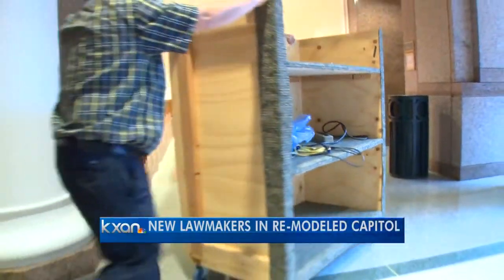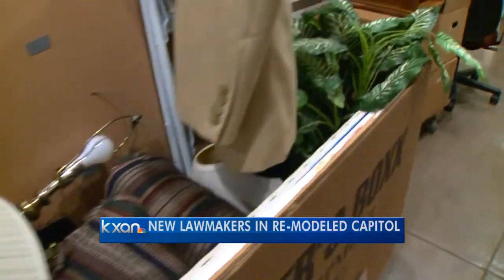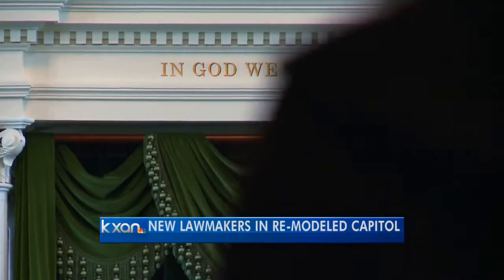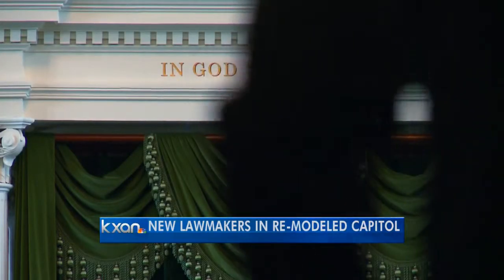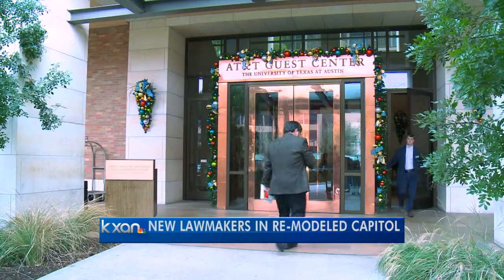Movers earned their money this week while they shuffle office furniture in and out around the Capitol. More than 15% of representatives are new, and after special elections, almost a third of the Senate could also be freshmen. Governing is different than campaigning. Representative Celia Israel is about to vote in her first session. This week, she's attending the new member orientation. We are cognizant of the fact that if we're going to do anything good for our district, it's about the relationships that we build right now.